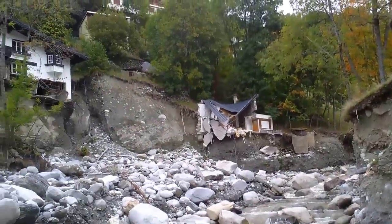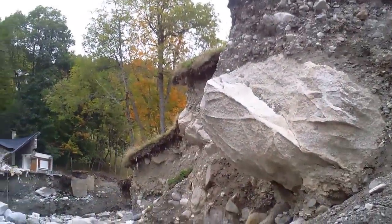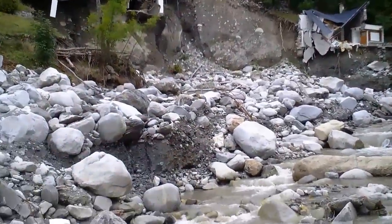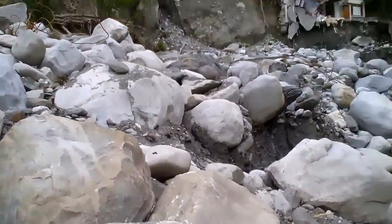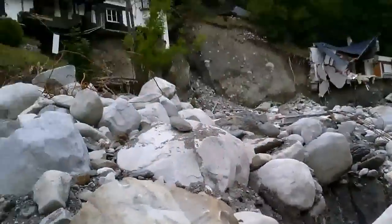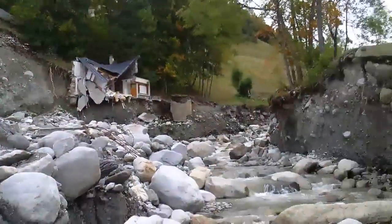Okay, so we're down in the river channel itself now, looking up, and you can see the power of the erosion on there. You can see just how high the water level came up. You can see the size of some of the material here that was brought down by the river. Boulders. Tons and tons of these boulders, and again if you look up to where the bank slid away, it'd give you an idea of just the force of the water coming down at this point.